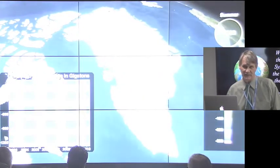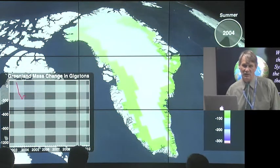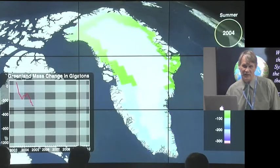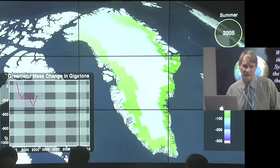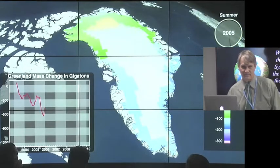Okay, for Greenland, since the period of record, since GRACE was launched in 2003, what we see is that the ice declines, the ice melts in the summer. You get a bit more top up in the winter with snowfall, then it goes down the summer. But notice how the trend is overall downwards. Okay, watch that.